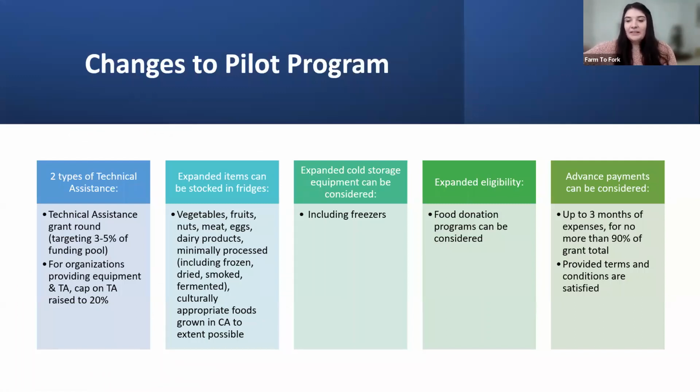All right, so the pilot program began in 2019, and many projects just finished up in the spring of 2022. Using the findings from our program evaluation and participant feedback, we made changes to the pilot program for the upcoming equipment RFA. One of the first changes is that there are now two types of technical assistance. The first type is the technical assistance that we had in the previous grant round, which targeted 3 to 5% of the funding pool. The second type of technical assistance is for organizations providing equipment and hands-on technical assistance, and the cap on that has been raised from 10% to 20%. I know that was a brief overview, but we'll talk more about the two types of technical assistance later in the presentation.